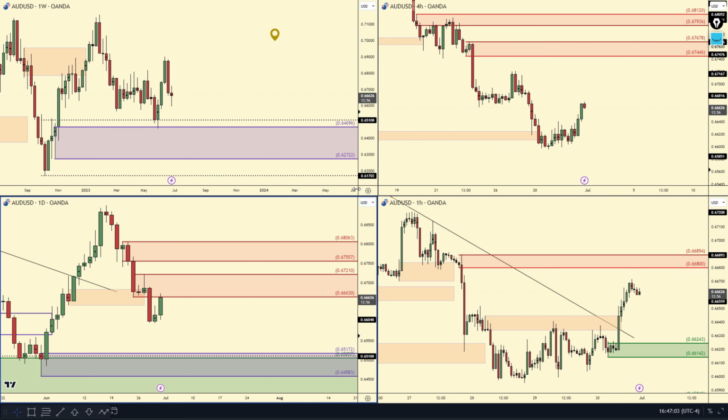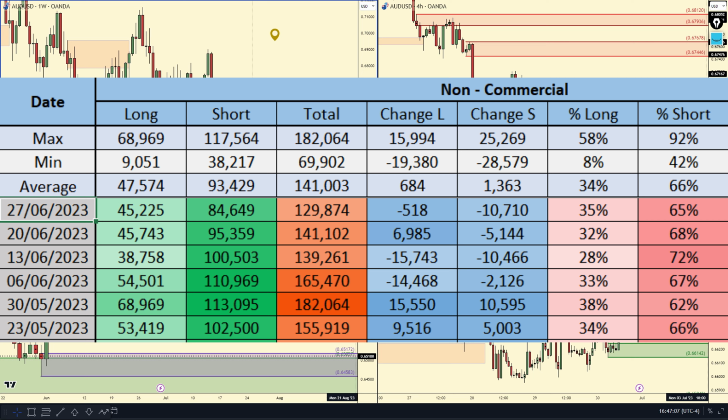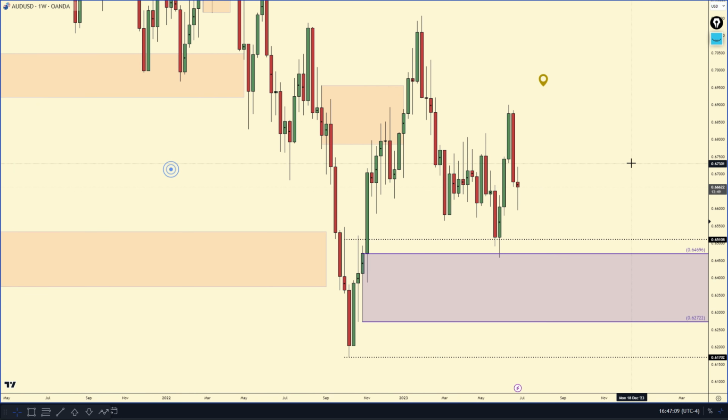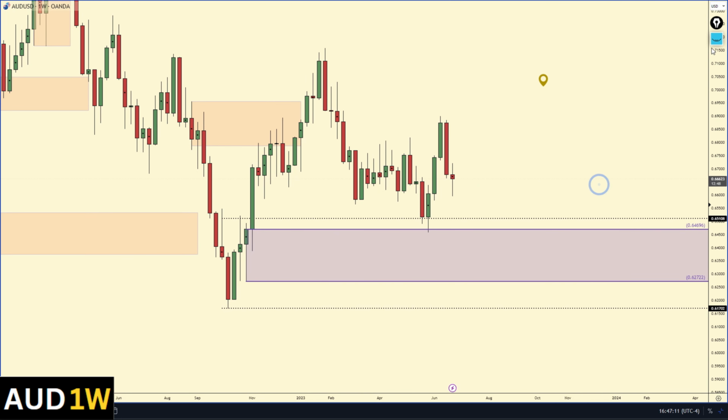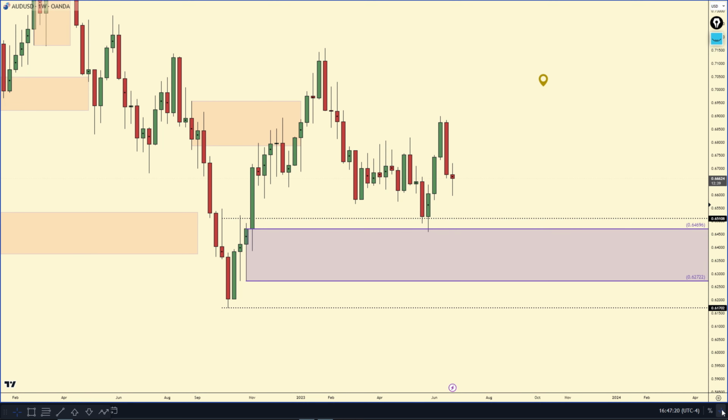All right, onto the Aussie US dollar. The past week, the banks got rid of 518 longs, and they also got rid of 10,710 shorts. Now, real quick top-down analysis here. You guys know me. I've been pointing out this weekly, monthly demand zone for a while now. This purple zone reacted beautifully off of it. Couldn't quite get an entry there.